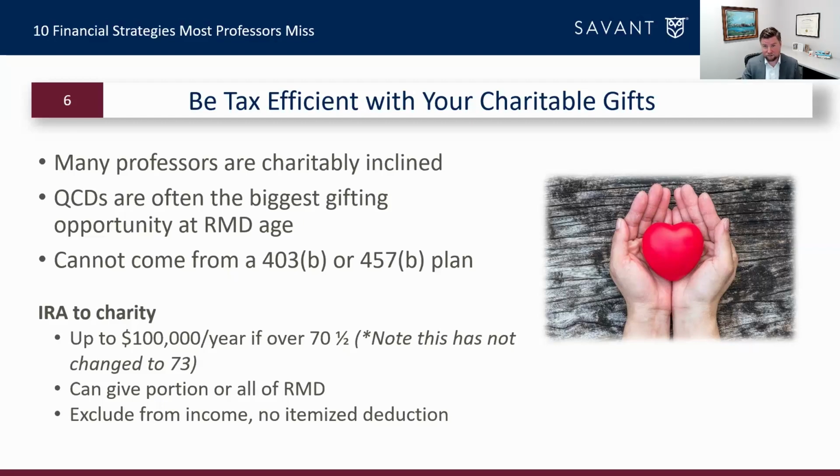So mechanically, there's often work on our end when we're helping clients to identify the optimal amount to give from a tax perspective, and then to ensure that we have appropriate assets transferred from university retirement accounts to make that actually work in practice for professors.